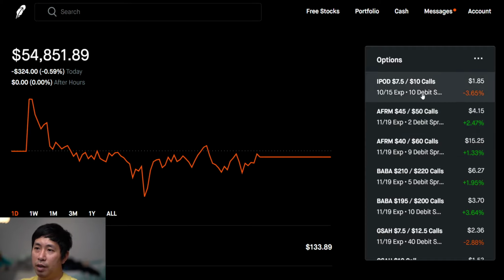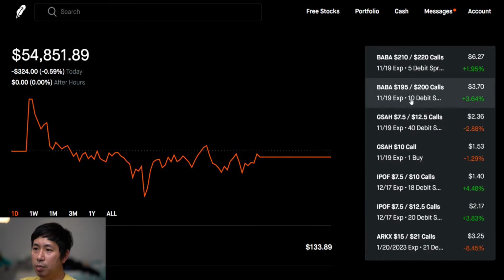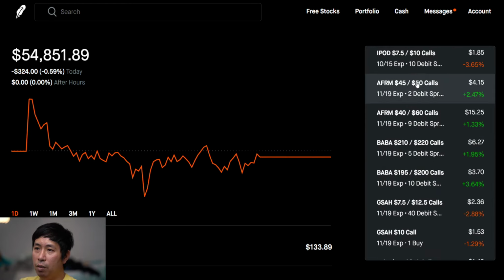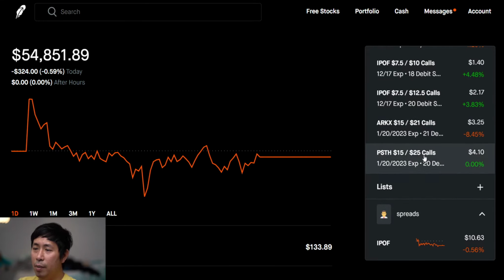As you can see, a lot of my spreads, they expire on the same date, November 19th. Right now, it's April 27th, so November is still a long way to go. So these Affirm spreads, BABA spreads, GSAH, IPO, no, not IPOF. So GSAH, BABA, and Affirm, all of those spreads expire on November 19th. So that date is going to be pretty huge. The earliest one, my IPOD spreads, expire in October, but even then, October is still a long way to go. And then I got my very long-term ones over here. I don't have to worry about those for a long while.